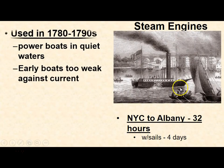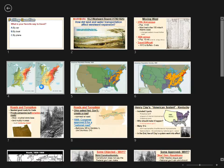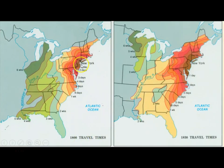And at the same time, when you think about time and distance, we're going to go back to this just quickly for a second. When you think about time and distance, time travel in 1800 and trying to get something to market from out here in this green area to there, right? 2 weeks. That means your thing, whatever it is you have produced out here, is going to be more expensive because the time and the difficulty of getting it there.